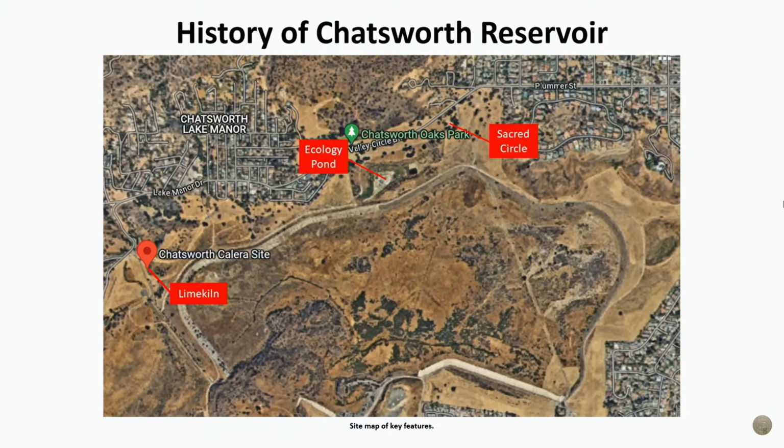Not called out here, but we also have a variety of oak tree groves on site. We have stunning 100-year-old coast live oak, scrub oak, and valley oak tree groves, and some we assume are over 200 years old.